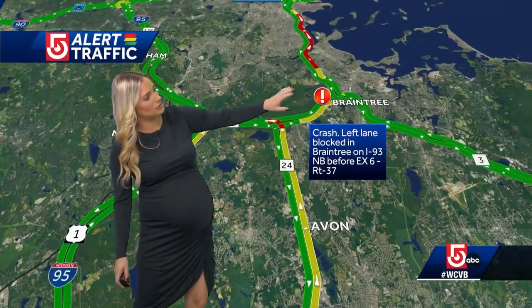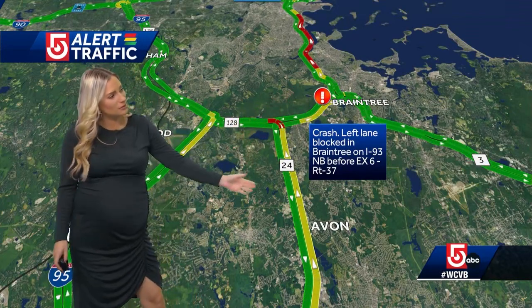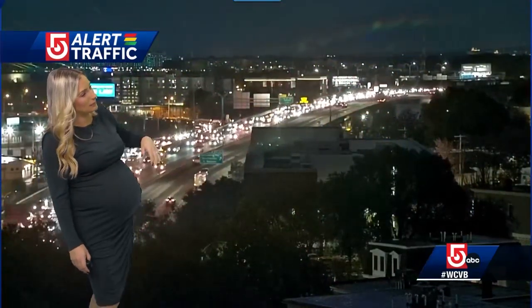There is a crash in Braintree with the left lane blocked on 93 northbound before exit 6, right at Route 37. Those delays stretching back onto 24 now. Northbound side, some delays really building out of Brockton.